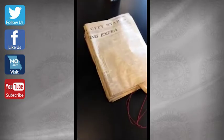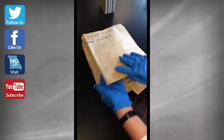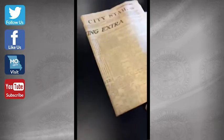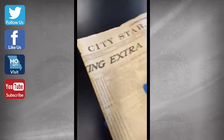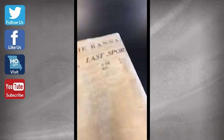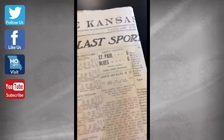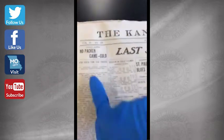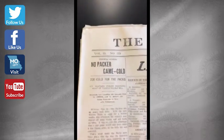Too cold for the Packers. Never would have thought a team from Green Bay would have a problem playing in the cold, but in June of 1915, it was too cold. Icy weather forced postponement of today's double bill in Buffalo, I think. We could see sports scores of the day that St. Louis beat Brooklyn 2-1 in baseball.